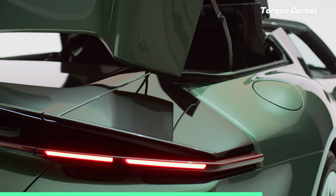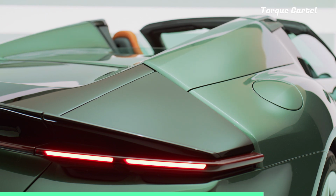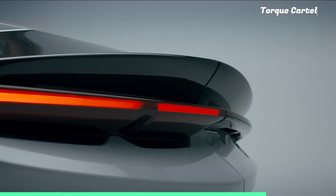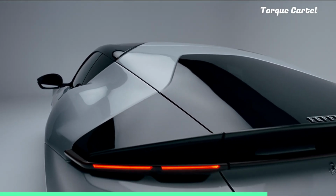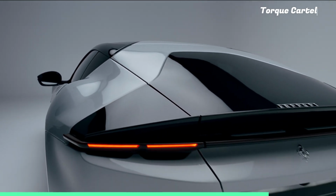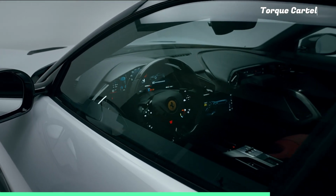Ferrari's signature luxury and performance are flanked on the Ferrari 12 Cilindri by a focus on environmental sustainability. Extensive use has been made of sustainable materials such as Alcantara containing 65% recycled polyester. The interior style takes its inspiration from the Prancing Horse's dual cockpit architecture. In recent years, that layout was used for the Ferrari Roma and Roma Spider, as well as the Ferrari Purosangue.